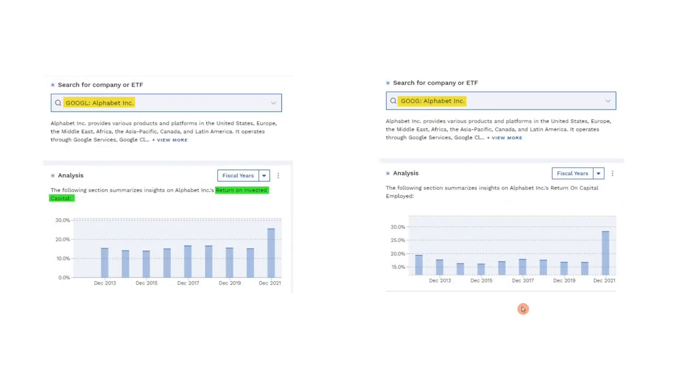And here we have the return on invested capital and return on capital employed of Google. Now the graphs might be distracting because one is starting from zero and the other is not, but the results are pretty similar throughout the years. In 2021, Google's return on capital employed was 28.2% and return on invested capital was 25.5%. That was a huge jump from 2020, where the numbers were 16.7% and 15.2%.